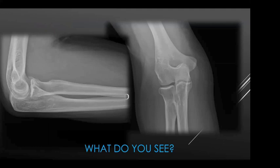Okay, we can see here a lateral and an AP view of the elbow. In the AP view, I cannot see anything acute. To me, the joint looks reduced, no signs of fracture. But in the lateral plane, I can see probably a chronic thing going on there. I'm trying to think, maybe it's from the coronoid, but I'm not sure. It looks to me like a chronic lesion there.